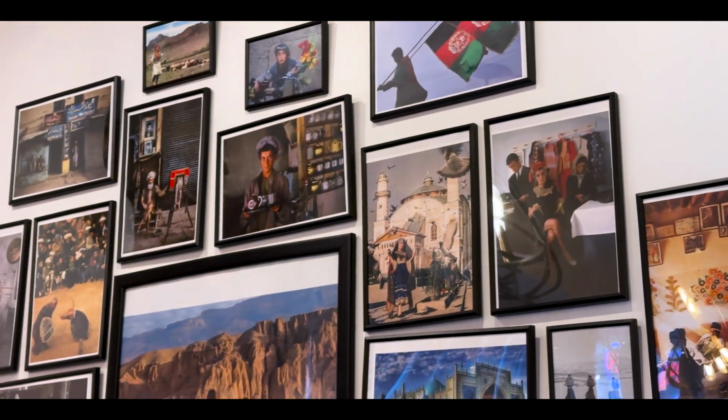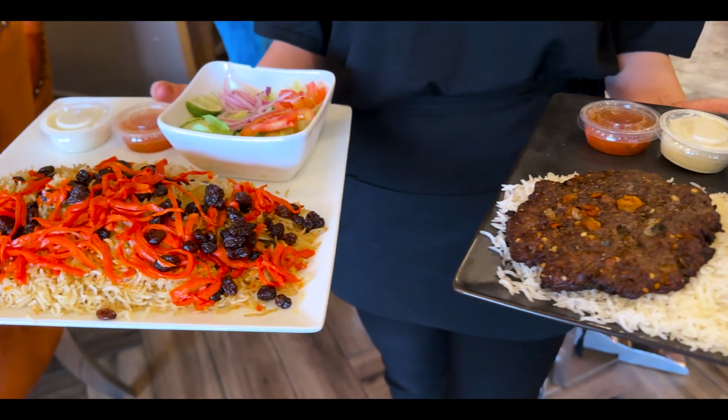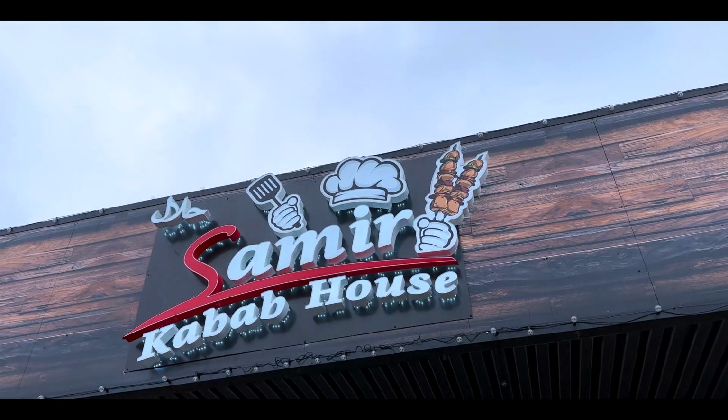Continuing this series, today we are going to an Afghani restaurant which prides itself in authentic Afghani cuisine with an innovative take on traditional cooking methods. Let's go explore the taste, the flavor and the style of Samir Kabab House in Burlington. Let's go.